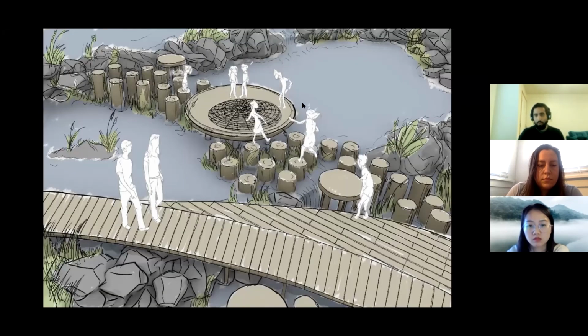And finally, this is how we're imagining kids jumping around, enjoying the space, getting some physical activity in there while talking and discussing what they're observing within the space.